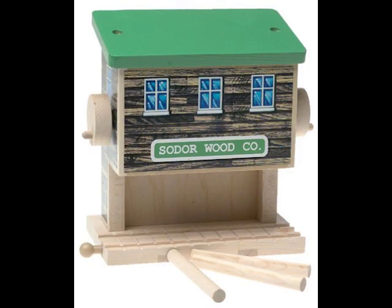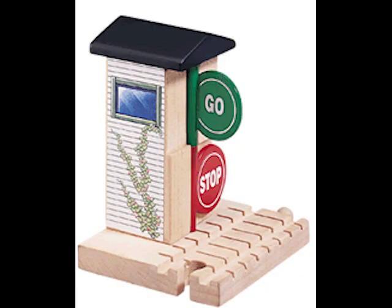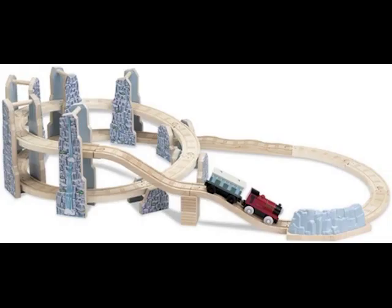The Sora log loader. It would have been number 1. The stop and go station. Again, it got beat out by the water tower, but I still think it's a cool destination nonetheless. The Renaissance and the roller coaster set. I don't have this set unfortunately, so that's why I didn't include it.